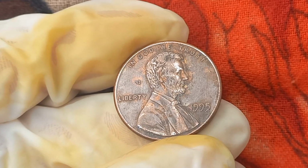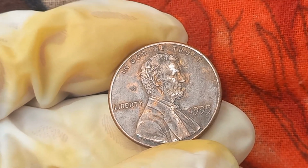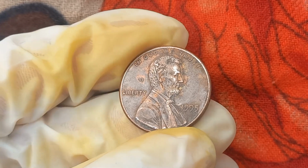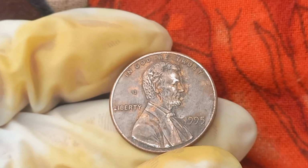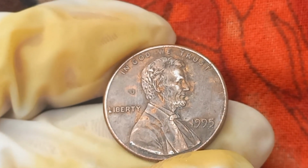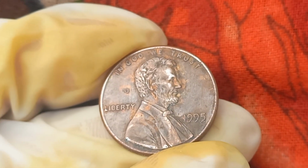The 1995 no mint mark Lincoln penny might just be the most unsuspecting gold mine you'll find hidden in your pocket. It's a rare and valuable error coin that could potentially fetch you $1.5 million, and if you find one, you could be laughing all the way to the bank.